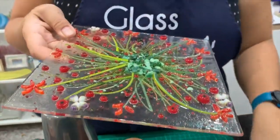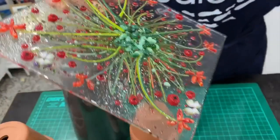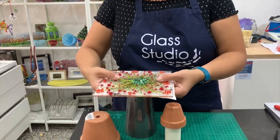Oh, I love the texture you get on this, and I think these flowers have come out really nicely. So I've cut a piece of 1 millimeter fibre paper. It's quite rigid when it's like this, but when it burns off, it goes soft. This can then go underneath the piece and it will rest on top.